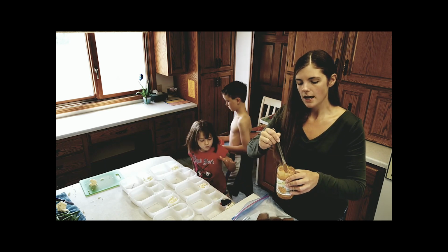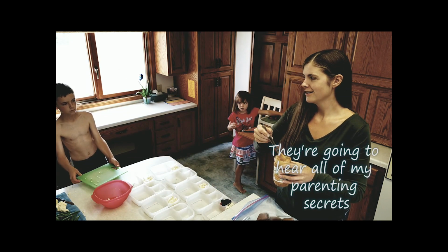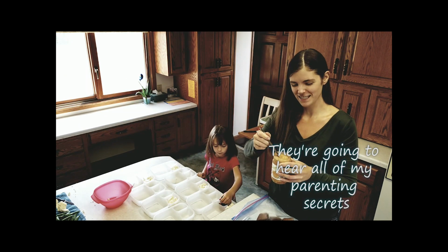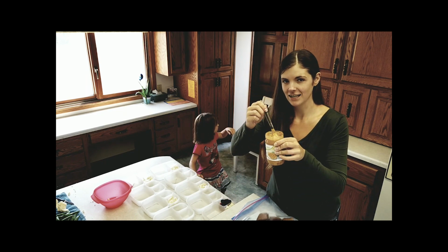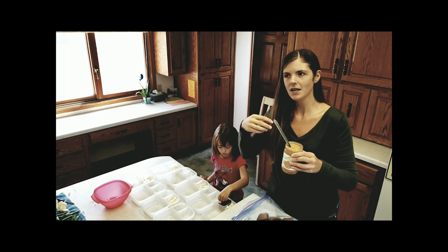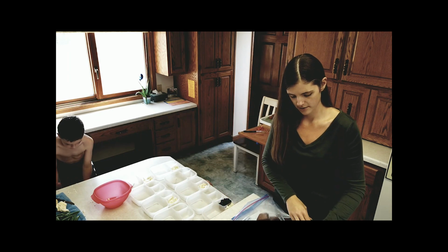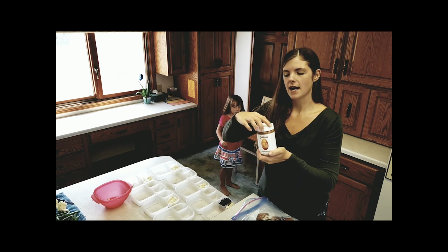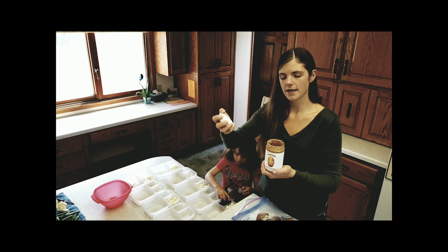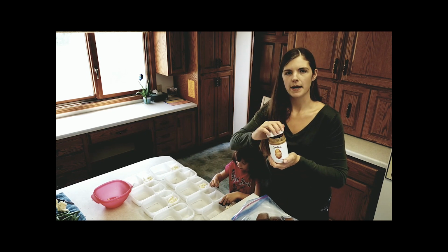Now when I was first transitioning them, what I did was I took the regular peanut butter and I would mix half of this in with their regular peanut butter so that they could start getting used to this different type of peanut butter. I do the same thing with almond butter. So when I buy this, I just mix it up good and then I add some drops of stevia to sweeten it, and then it tastes a little bit better.